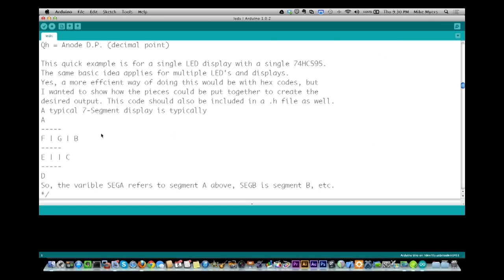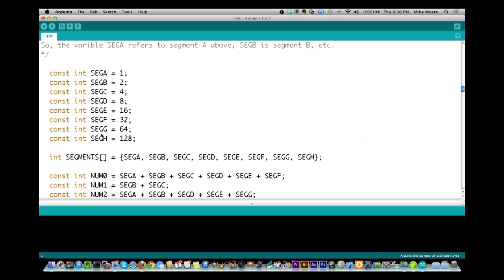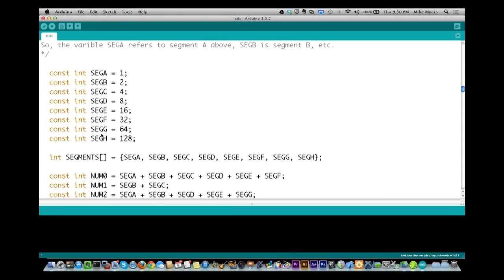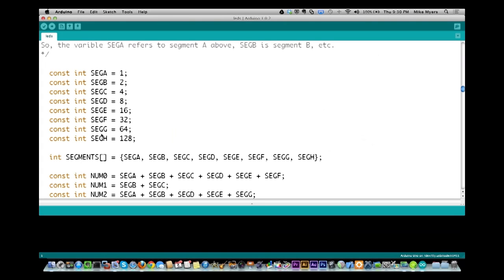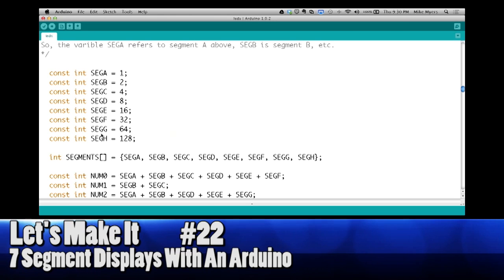And then we get to a section a little further below where, this is a long-winded way of doing this. There are more efficient ways of setting up hex code, but in this example, I wanted to show how you put the pieces together to make a letter A. How do you make a letter B? So that's why all of this rather long-winded code is in there, to help explain how someone can put the pieces together to make the display they want.